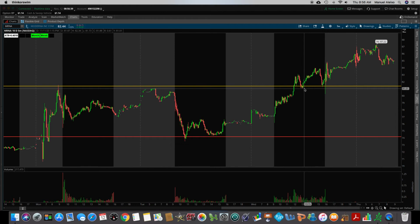I wanted to give it a little bit of room. I gave it a little bit of patience to see if it reclaimed, and it reclaimed it immediately, and it pushed up. I'm still holding Moderna. I don't have a large position in it. I'm a little conservative. I like to start a position on a break and see if it works. If it is working, I usually like to add on.